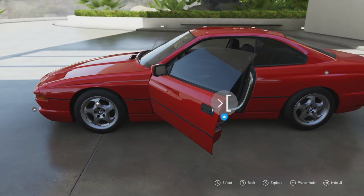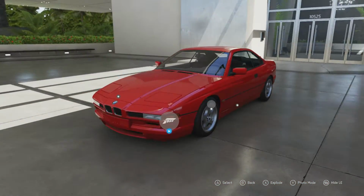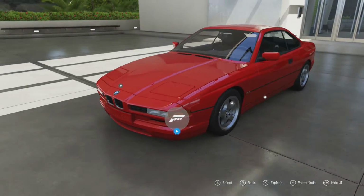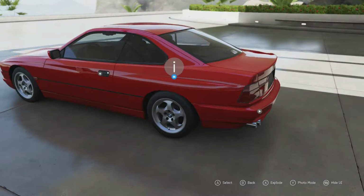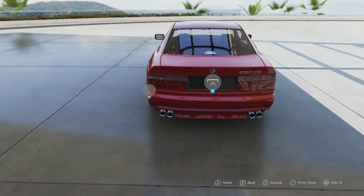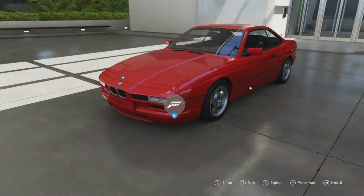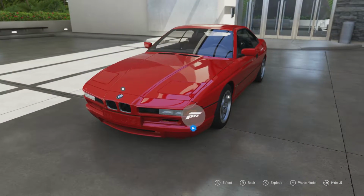But yeah, this version was the top of the range version of the 8 Series. It had improved suspension, improved aerodynamics with different front and rear bumpers, and 4 round stainless steel exhaust tips, which the other ones only had square ones. And yeah, it was manual only as well, no automatics available because this was a series car with series performance.